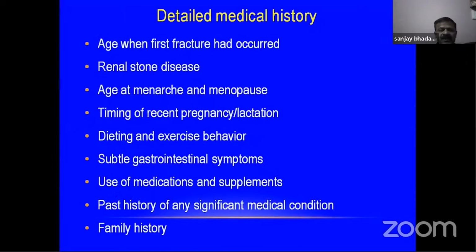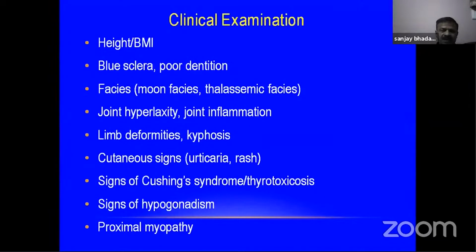So detailed medical history includes the age when the first fracture occurred and renal stone disease, because all this history will indicate some secondary cause of osteoporosis. Then clinical examination: height measurement and BMI are important. The common cause of young osteoporosis is osteogenesis imperfecta, so you look carefully for blue sclera and poor dentition, which will give some idea.